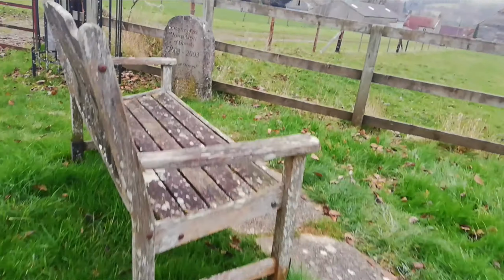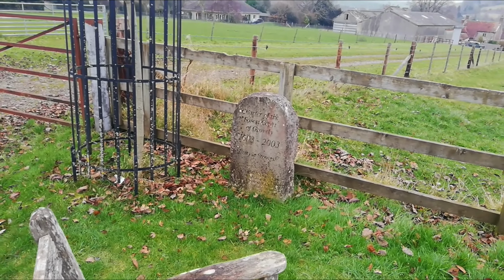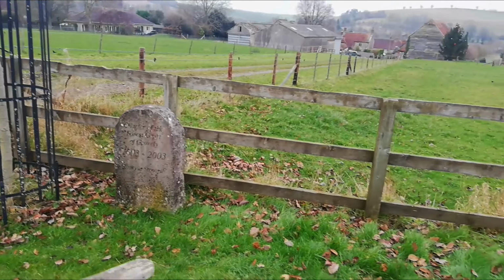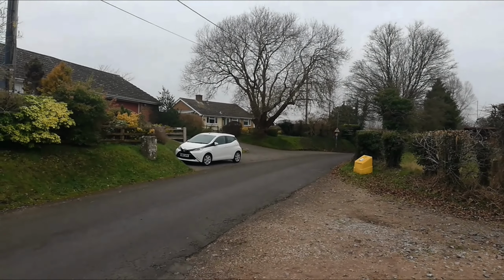There's also this memorial here as well. I'm not quite sure what that's all about. Charter of the Forest Court of Grovely, 1603 to 2003. Not sure what that is, but nice nevertheless. Lovely little seat to chill out here. And I'm coming up to two thirds of the way. I'll stop and talk to you in a church just the other side of the village of Wylye.